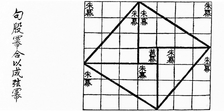A similar proof uses four copies of the same triangle arranged symmetrically around a square with side c, as shown in the lower part of the diagram. This results in a larger square, with side a plus b and area (a plus b)². The four triangles and the square of side c must have the same area as the larger square.